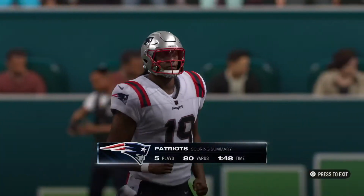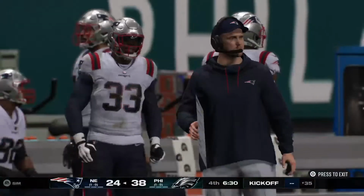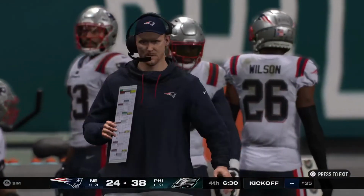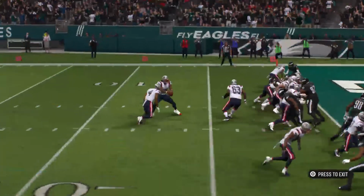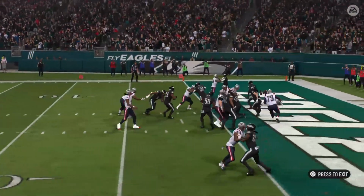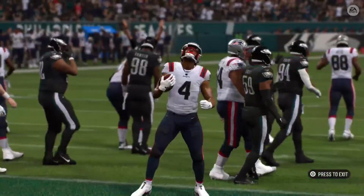Not a real complicated breakdown needed here, Mike. In short yardage situations like that, if you have confidence in both your back and your offensive line, sometimes it's the simplest plays that have the best results.